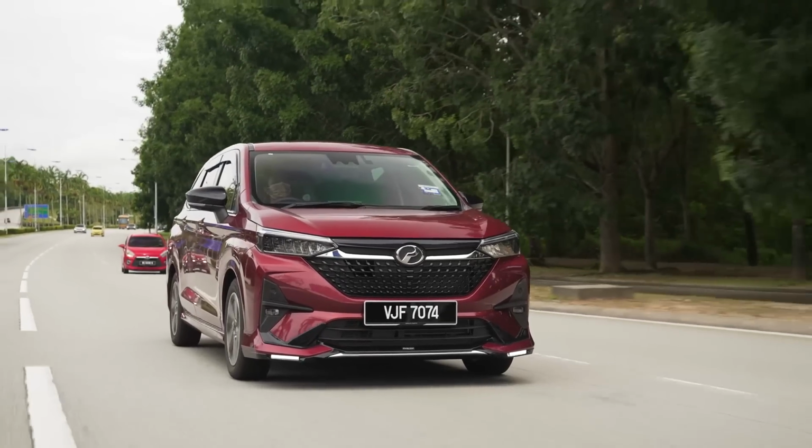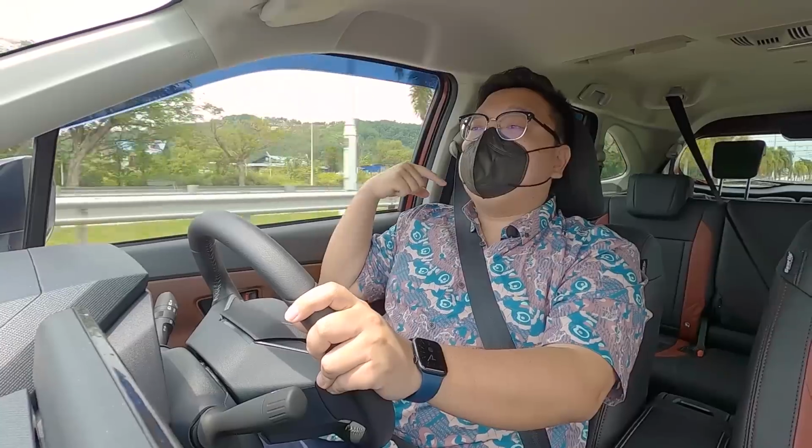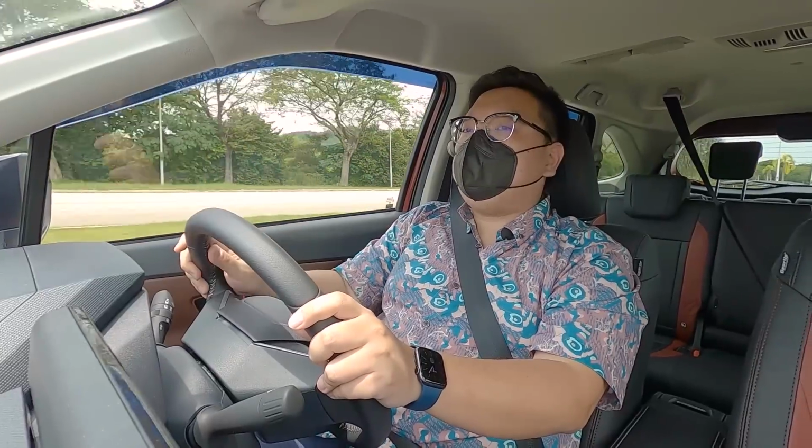Another thing to note is that if you have driven the latest 3rd generation Myvi, in the rain you would have surely heard the water splashing around the rear wheel wells. With this Alza, they've completely mitigated that issue, so it sounds completely fine even in the rain.